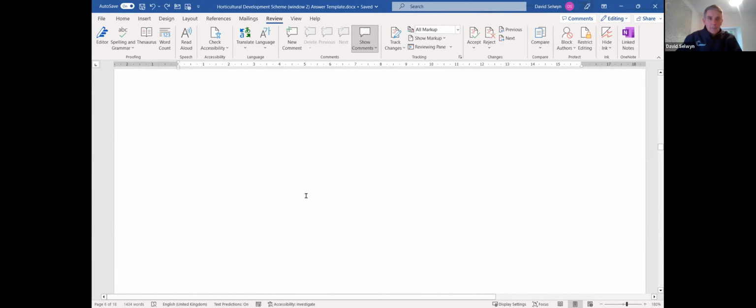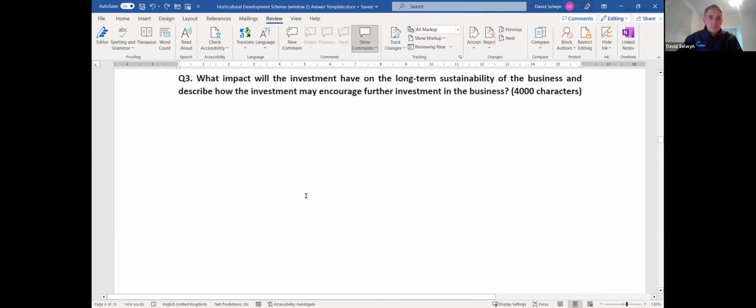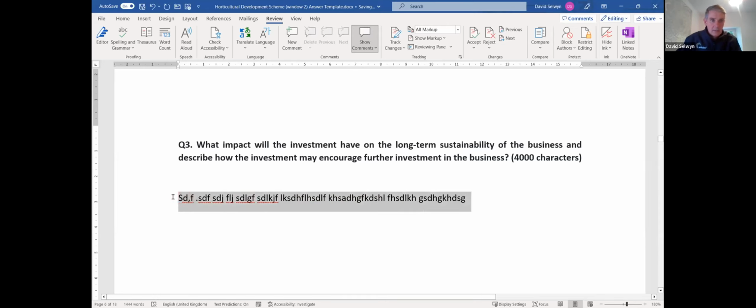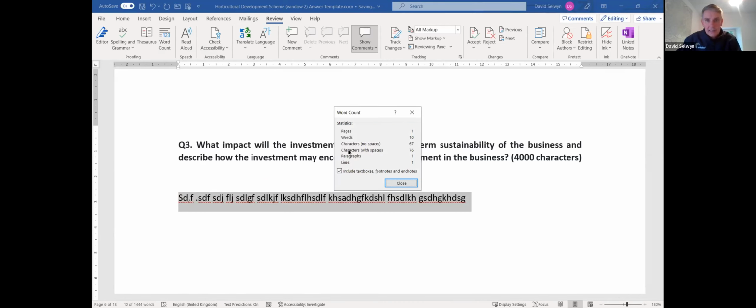And again, I would use this document. I would start writing my answer here. Once I've got it, I could highlight it, review it, click word count, and you can see that I know that now is 76 characters with spaces. I've got 4,000 characters, so I've still got another 3,924, I think, characters to go.